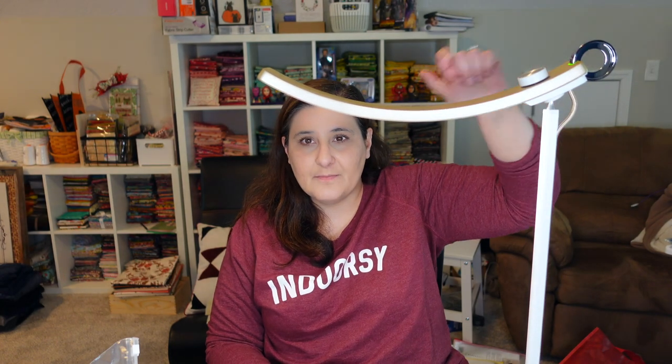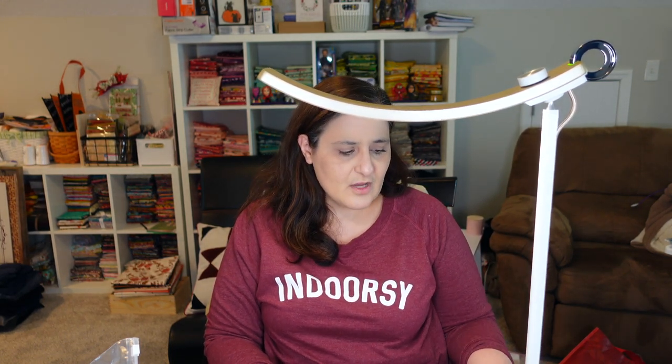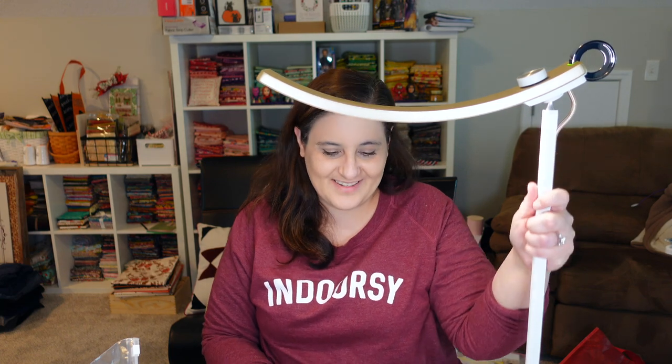If you hold down on this end part here, it goes into reading mode. It dims it down and gives it a nice in-between, and that's what you can use for reading. I'm sure you're all looking at me going, okay, this is just a lamp. What's the big deal, right? And yeah, it's a lamp.